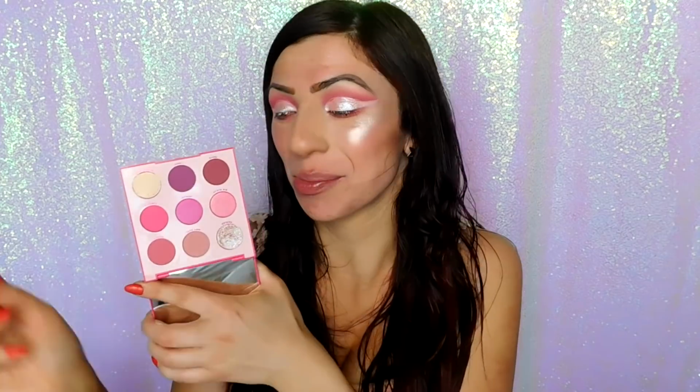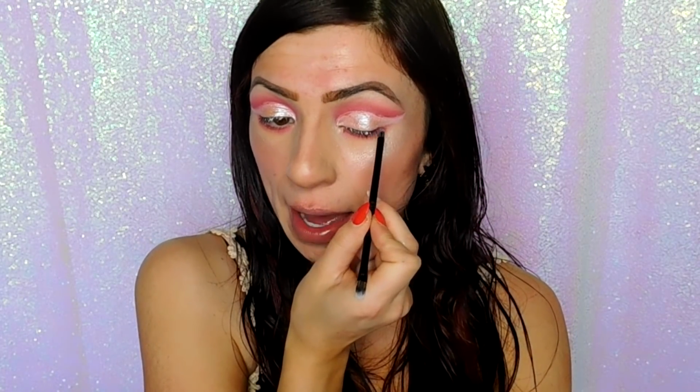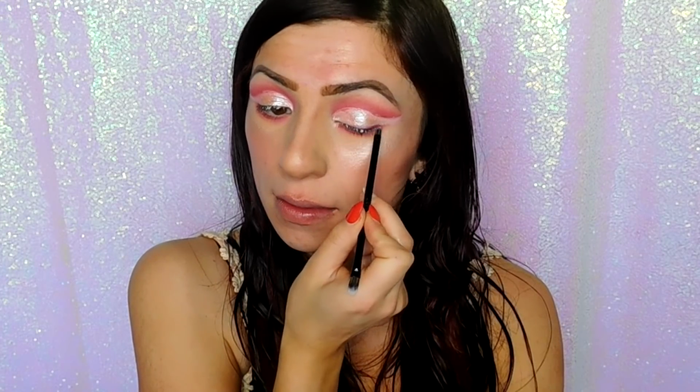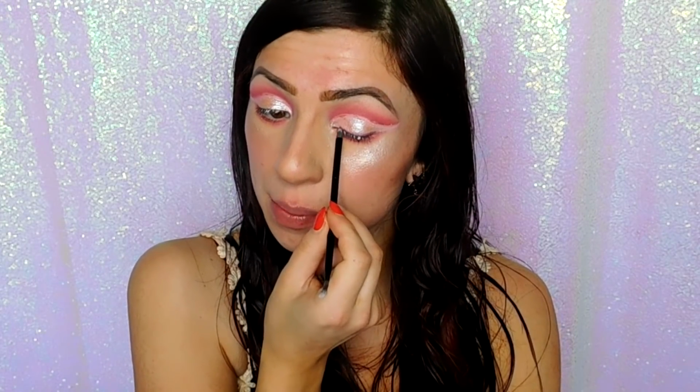I'm just picking up this brush that I got from my Dose of Colors five-pan palette, I believe it was from. It's just a little tiny pointed pencil brush here. And I'm gonna hop into this beautiful Barney purply shade, which is called Caddy. Just so that I don't apply too much product, I'm just gonna start on the outer V here. And just keep my hand as straight as possible.